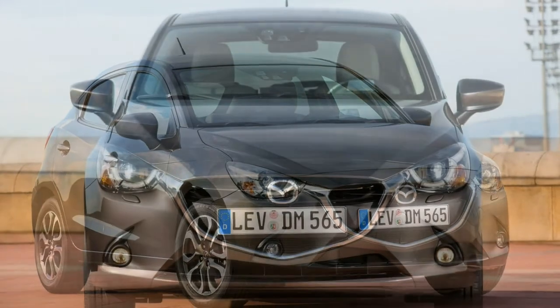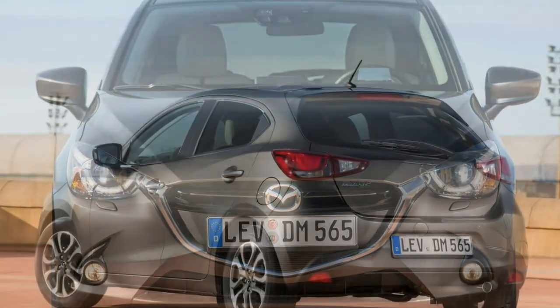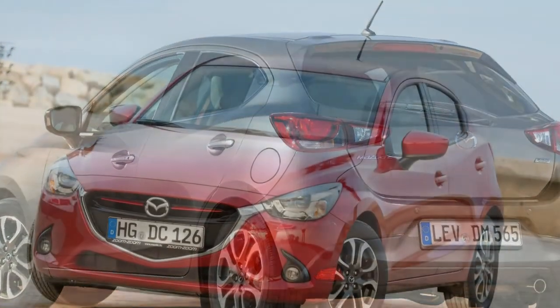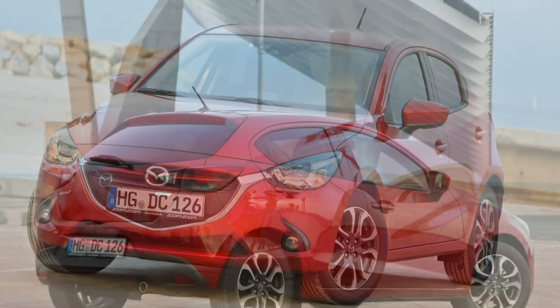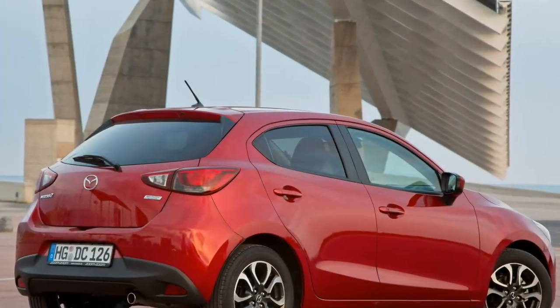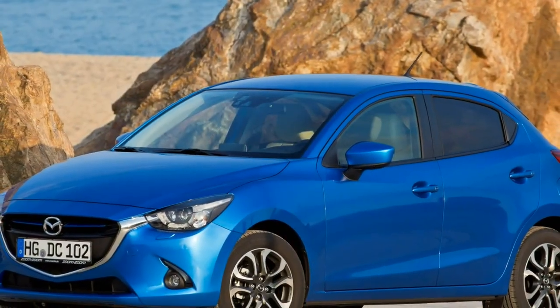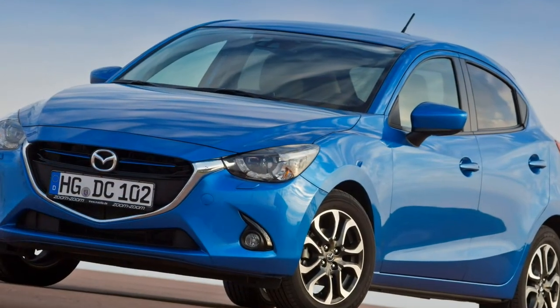For a limited period at the start of the Mazda 2's life cycle, the range also included the Sports Launch Edition. It raises the SE's equipment list with 16-inch alloy wheels, rear privacy glass, automatic headlights and wipers, rear parking sensors, and the 7-inch touchscreen with multimedia controller and integrated sat-nav.